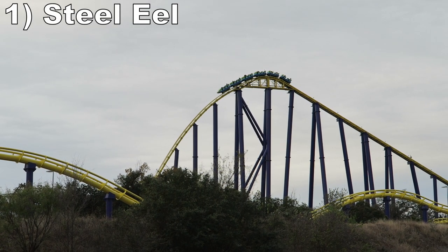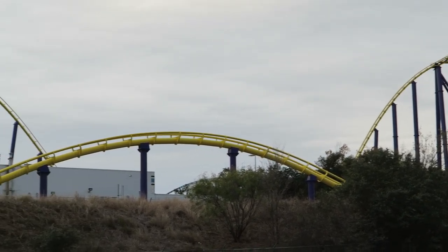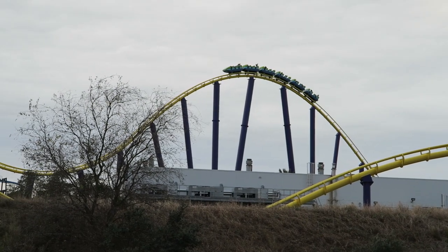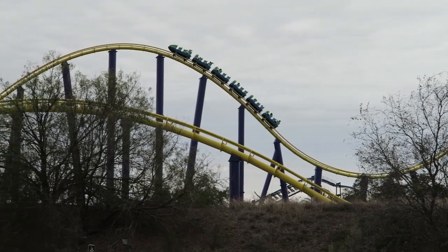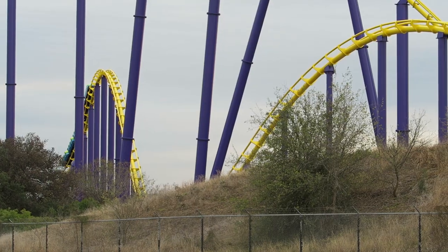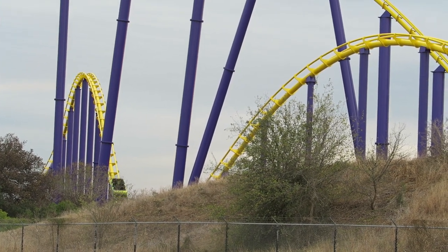And coming in number 1 is Steel Eel. This Morgan Mini Hyper is a floater airtime machine. This coaster offers some of the most sustained airtime on the planet, especially because of how freeing those lap bar restraints are. I especially love the third drop. It seems like you're falling forever. And when the mid-course trim isn't hitting hard, the return run is similarly great floater airtime.